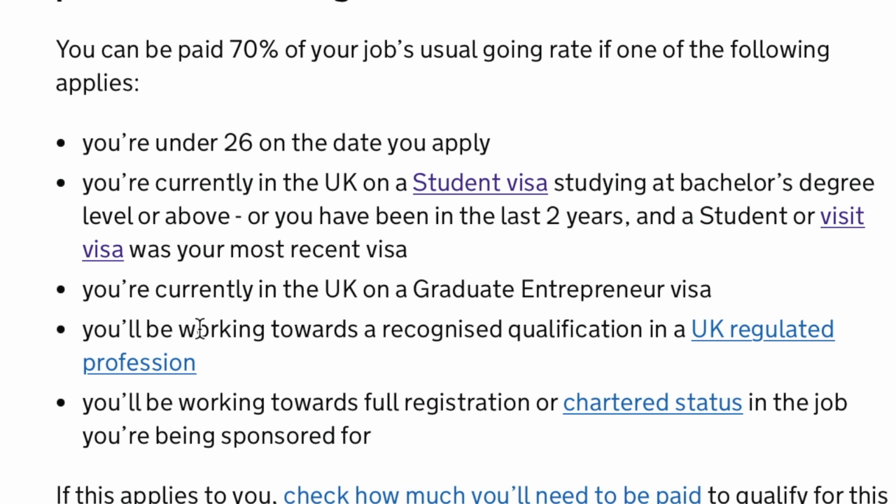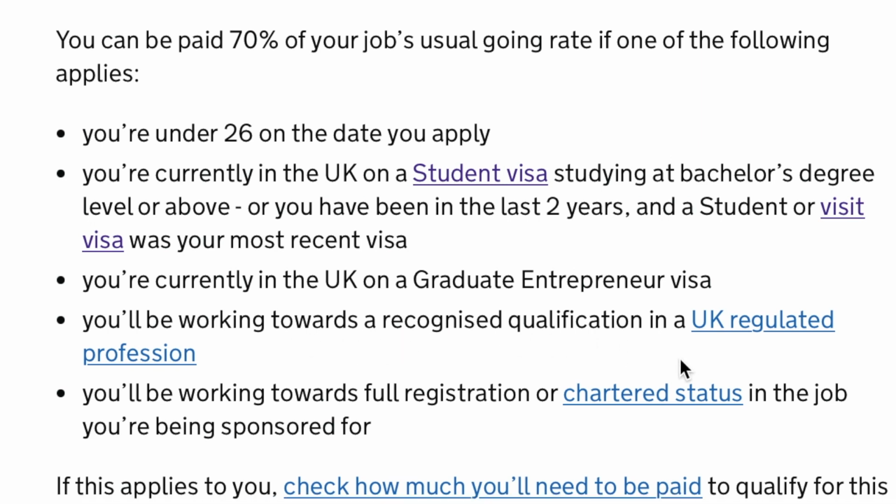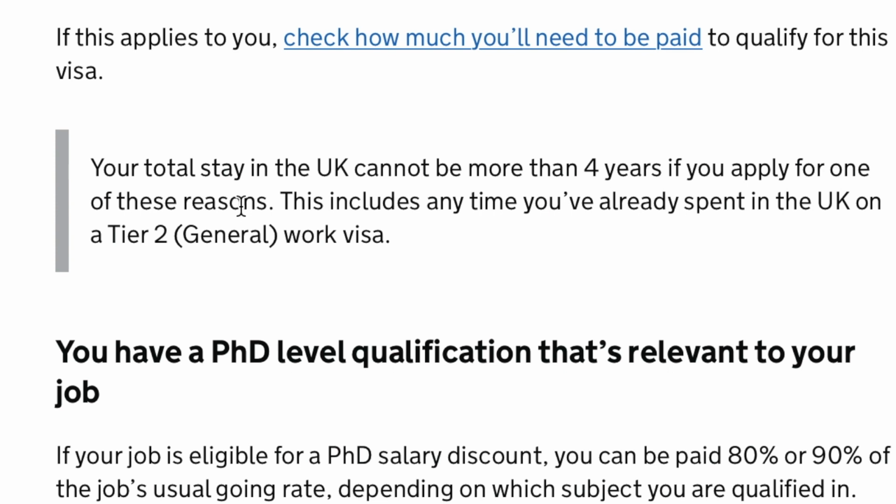You'll be working towards a recognized qualification in a UK regulated profession. For instance, you are in a profession that needs you to do some training before you qualify. If you get a job under that training, you can be paid at least 70% of the going rate of your job. For you to be under the exception where you can earn less than what the UKVI says, your total stay in the UK cannot be more than 4 years if you apply for one of these reasons. This includes any time you've already spent in the UK on a Tier 2 General Work Visa. So, if cumulatively all your stay in the UK exceeds 4 years, you cannot use this exception.